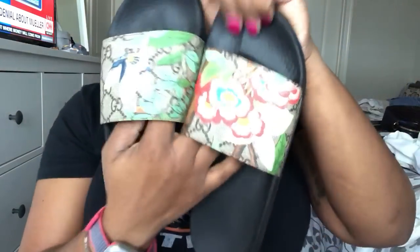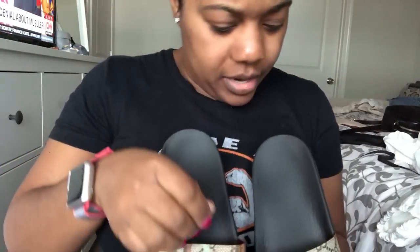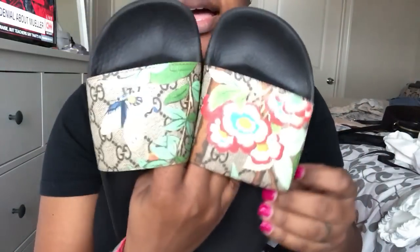Next up are my Gucci slides. These are in a size 38, I believe, and they didn't come in half sizes, I don't believe. I really like these. They're comfortable. As you can see, they're actually two different slides. I don't know why they made them like that, but it's almost like they said, okay, two different shoes, we'll put them together. But it works, and I do love them.